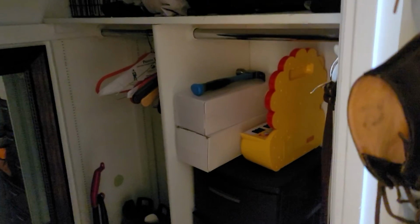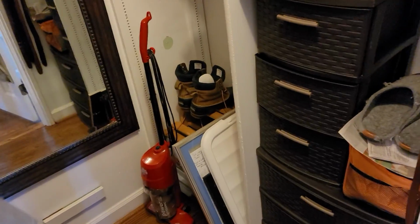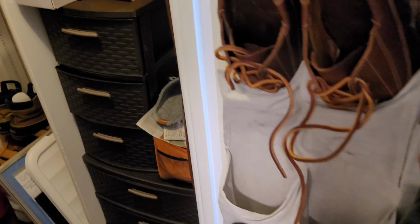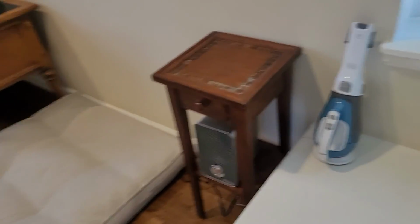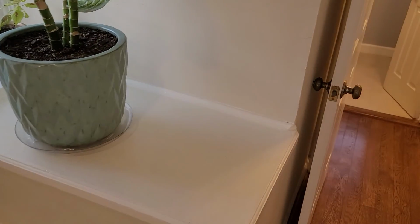Ooh, that's a big, deep closet. Can I figure out how to turn light? Oh, I did, I turned light on. Okay. All right. Kind of neat how they have that there.